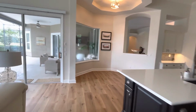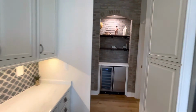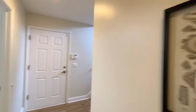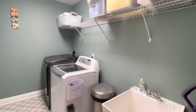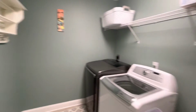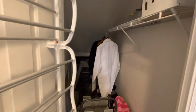Okay, walking back through the kitchen. This house is so big. Okay, so down this hallway, this does have a door to close off. Come through here and to the left, we have the laundry. Nice utility sink. Lots of room in here. Little linen closet. It's a good size laundry. And big storage under the stairs. Goes back pretty far.